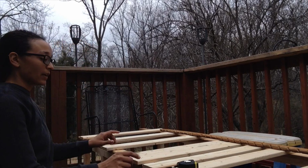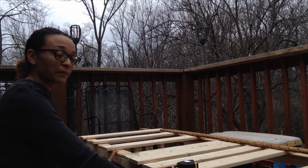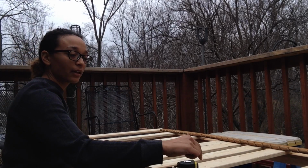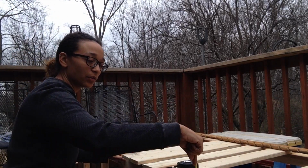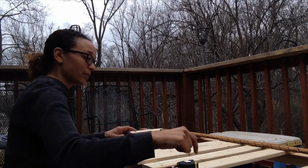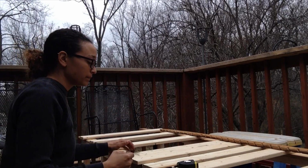So I have these 1x3s right here, laying on top of the 2x4 of the frame. And this will have the dowels that would go down into the 2x4. May do like 4 dowels, 2 on this one and 2 on that one.